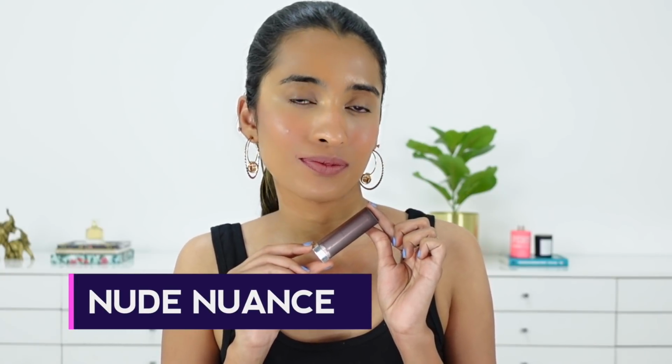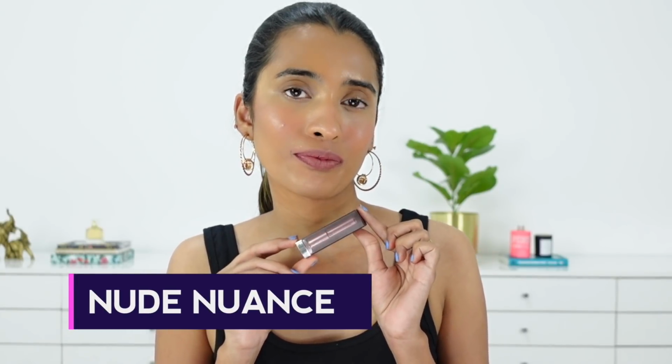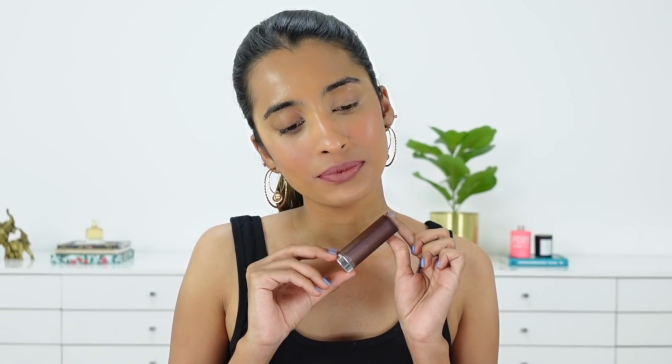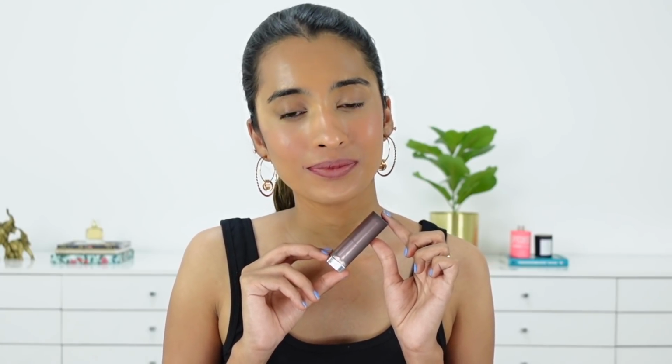The next one I'm going to be swatching is called Nude Nuance, and this was one of the original formulas, and this formula is what has been reformulated now, and it's a little bit sheeny and sheer looking like the previous swatch. But this is one of my favorite nude lipsticks, and this is one of my favorite everyday lipsticks. But you guys can see I've used this up so much, and I'm trying to actually save it up because I'm not sure if I can ever find this formula again.